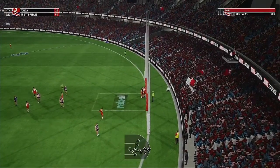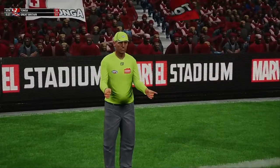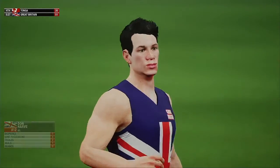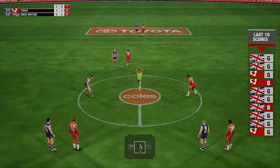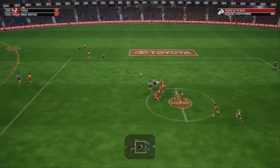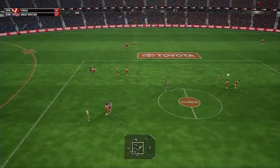Great Britain fans getting excited about that one. This kick has extended their lead. Gets some reward for his efforts. Great Britain have kicked back-to-back goals. Margin getting dangerous now. Uses the hands and gives away the free.